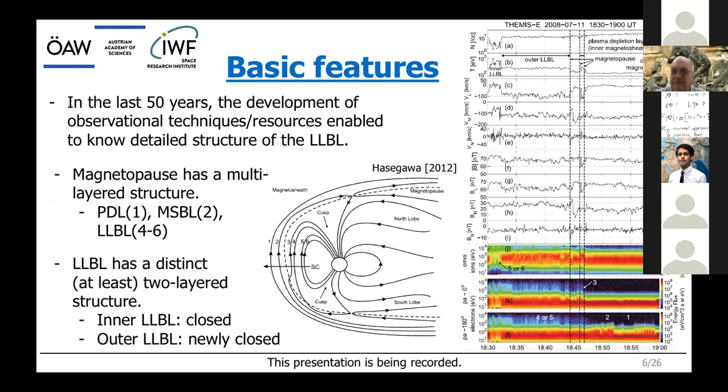So, basically, if the LLBL is formed by the anticonduction process, we would also see electrons heated in the parallel directions. But if other processes like the kinetic Alfvén waves or the KH waves can form the boundary layer, these things would be changed. So does it make sense for you?